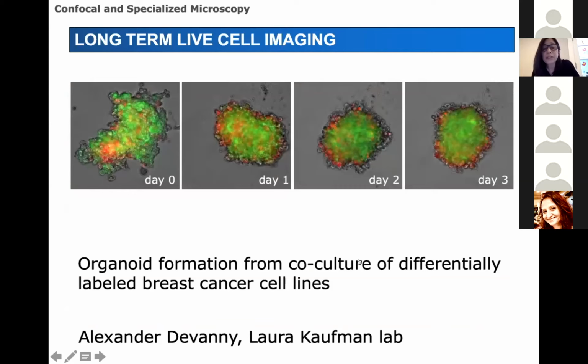And the first is organoid formation, which was visualized by Alex Devani in Laura Kaufman's laboratory. As you know, organoids are organ models, which are used to study organ differentiation, physiology, and dysfunction. And what Alex did here was he basically co-cultured breast cancer cells that were differentially labeled, and then visualized organoid formation over time using the Citation system.